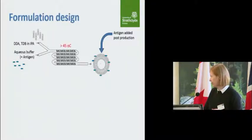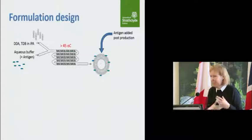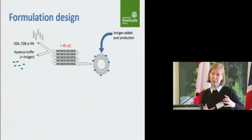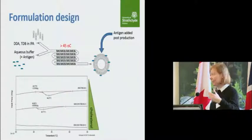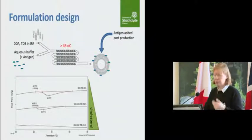Now the other thing is our lipids, TDB, is not the easiest lipid to work with, it doesn't go into many solvents, and generally we had to work above 45 degrees. Which isn't a problem, the microfluidics easily handles it, but if we were going to add the antigen at some stage prior to production, we might not want to increase our temperature. So we looked at ways we could also make these liposomes at a lower temperature. And cholesterol is one of the easy ways to get around transition temperature. So we also made some formulations where we add in cholesterol, reduce our transition, and we can circumvent the problem of temperature if we so choose.